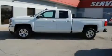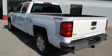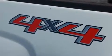You can expect a lot from the 2016 Chevrolet Silverado 1500. With just over 40,000 miles on the odometer, you can be confident that this pre-owned vehicle will provide you reliable transportation. It features an automatic transmission, four-wheel drive, and a refined six-cylinder engine.